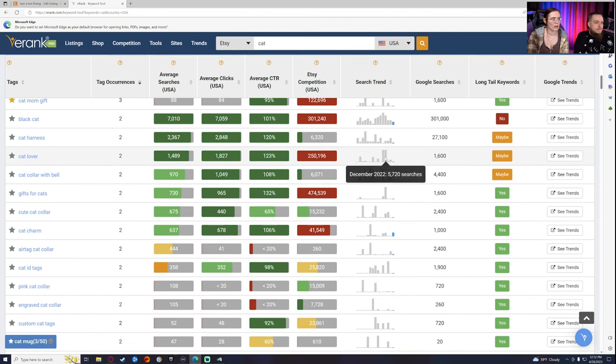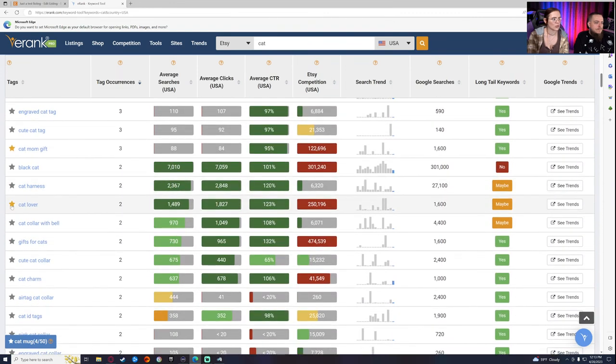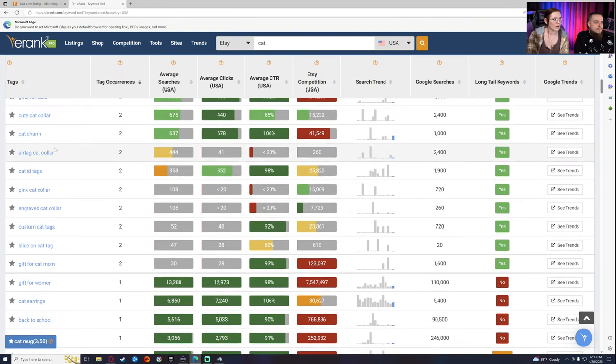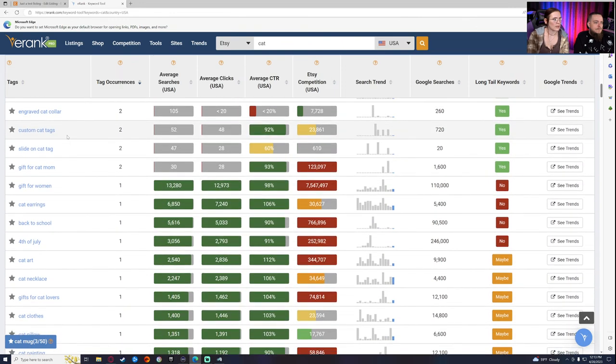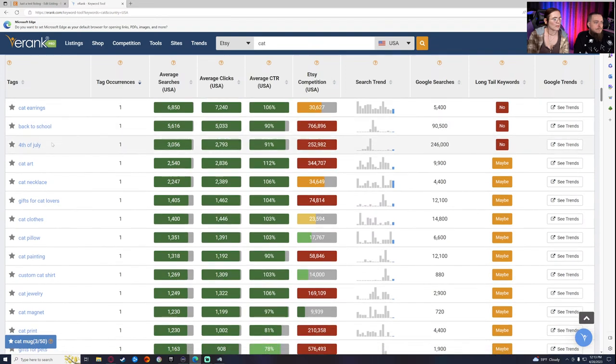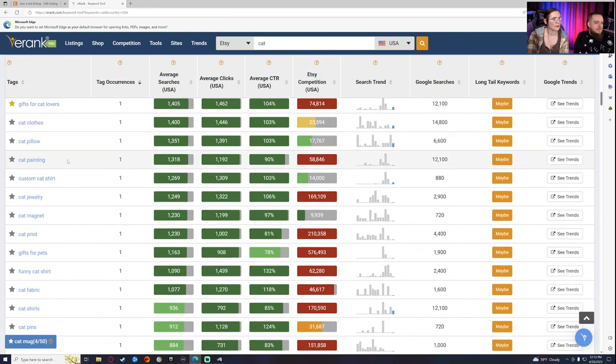We've got cat lover. Again, that one seems to be popping up. Though we do have cat lover gift, so we'll actually already match for that. So I'm not going to save that one. Let's see. Custom cat tags. And now we're getting into like gift for women, back to school, more cat specific art, stuff. Gifts for cat lovers. Pretty high competition.